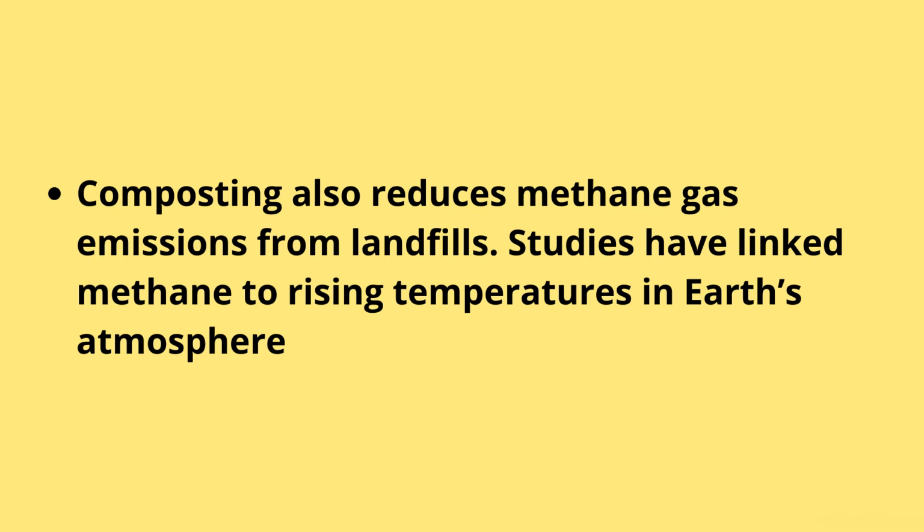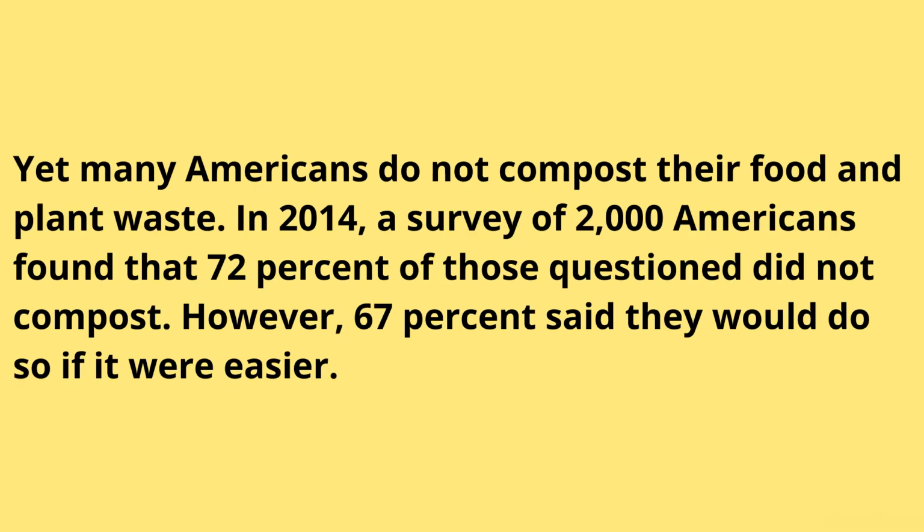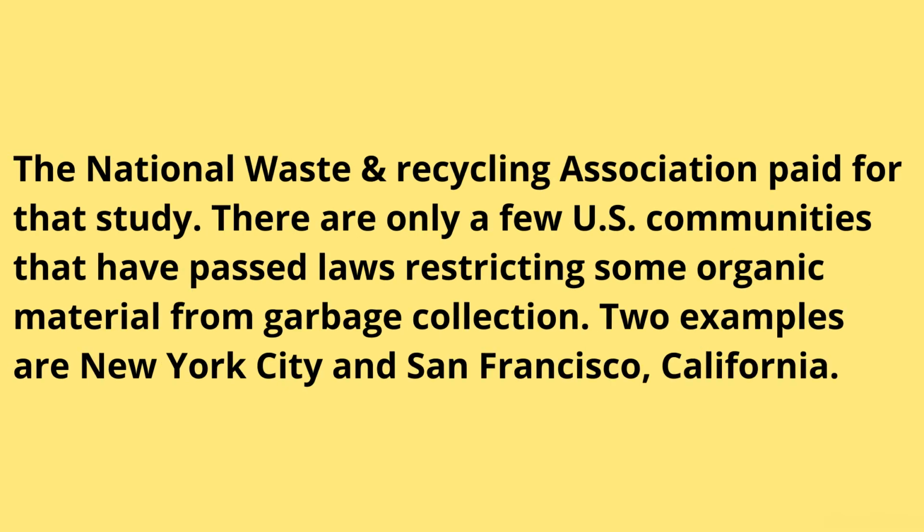Studies have linked methane to rising temperatures in Earth's atmosphere. Yet many Americans do not compost their food and plant waste. In 2014, a survey of 2,000 Americans found that 72% of those questioned did not compost. However, 67% said they would do so if it were easier.